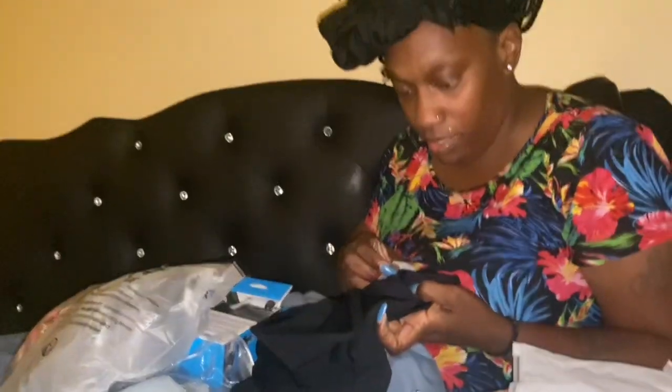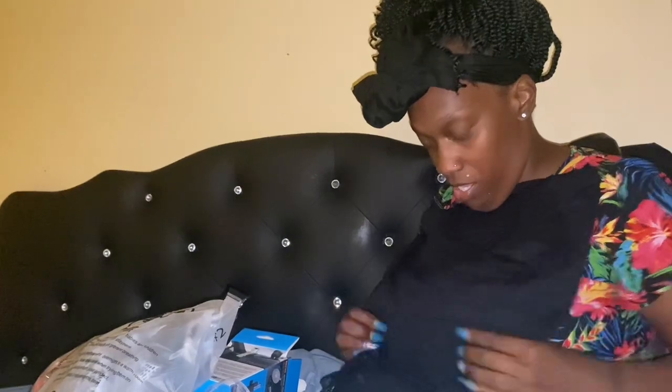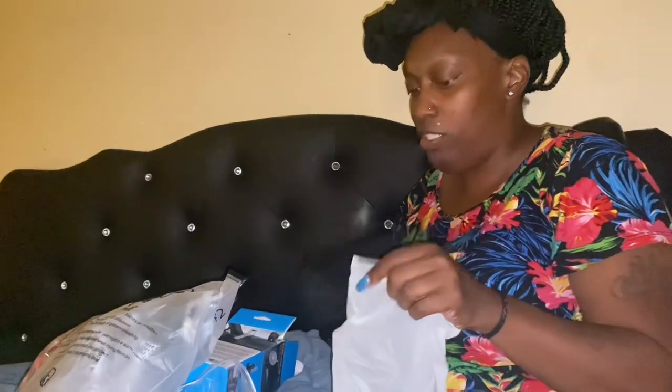This is an extra large. So when I put it on, it's scratchable. You have to really scratch it. When you put it on, your stomach might be hurting. You'll be pushed in. I don't like waist trainers or anything too tight on my stomach. See all that waist right there. But we're gonna try this on tomorrow and let y'all see at the end of this video.